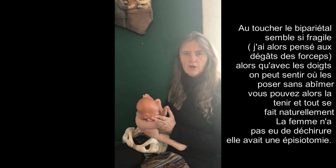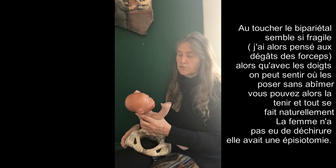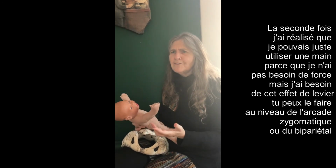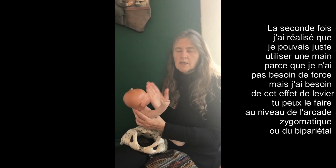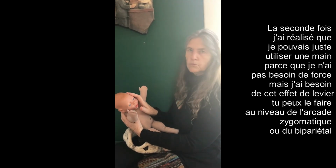And it just came very naturally. And she didn't have any more of a tear. She had an episiotomy, but she didn't have any more of a tear. So the next time I did that, I thought, I don't need two hands. I just need one hand. You don't need salad tongs. You need the leverage. And often just doing this, like this, will work.